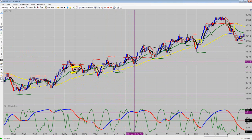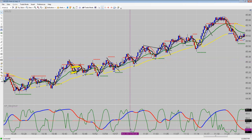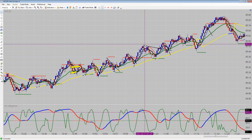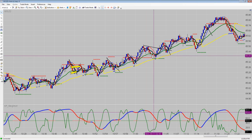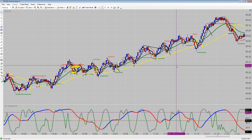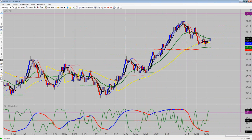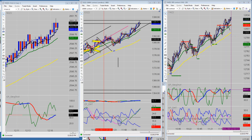You get an entry right in here somewhere. Let's say you get an entry right in here somewhere. You're anticipating this green line is going to move all the way up into that cycle. Once it gets up into the cycle, then you're anticipating it's going to pull back again, like it does. So then you can look for another opportunity to enter. Taking little chips out of the market all day long. That's what we do.